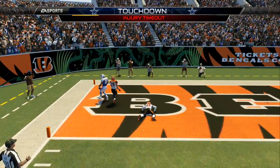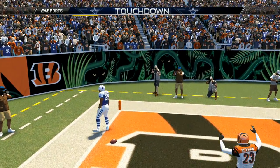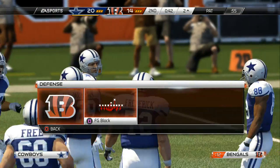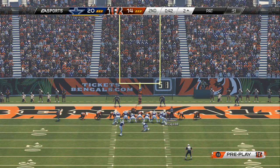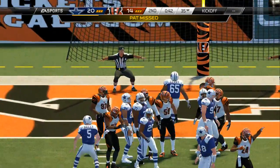In for the score, Dallas. Nothing like it for a quarterback, I'll tell you that. I loved it. Throw a little short pass and just root your guy on and watch him score a touchdown. Pretty exciting stuff. The Cowboys now will tack on the extra point. Oh, he actually misses the point after.